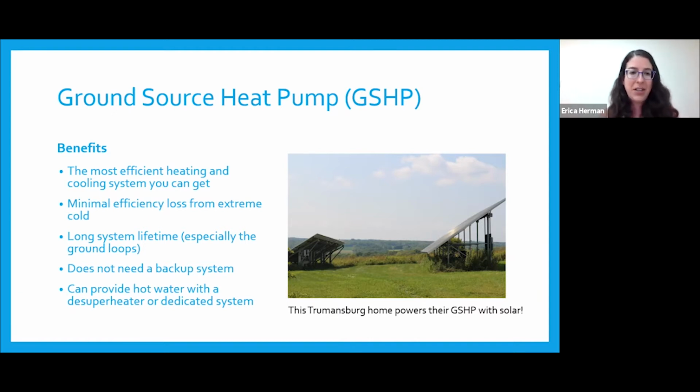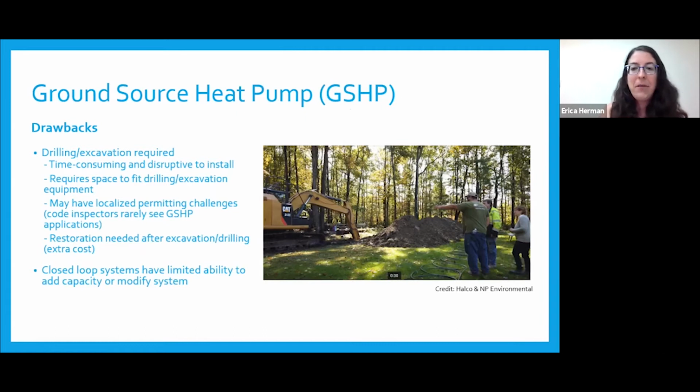This specific image here is actually showing our friend Paul, who lives in Trumansburg in Schuyler County, and he powers his heat pump as well as other energy needs with his solar system. So again, they compare nicely together. Something to think about for pros and cons when you're looking at the different system types is, as mentioned, excavation is needed. They need to bring in some rigs to do some digging.